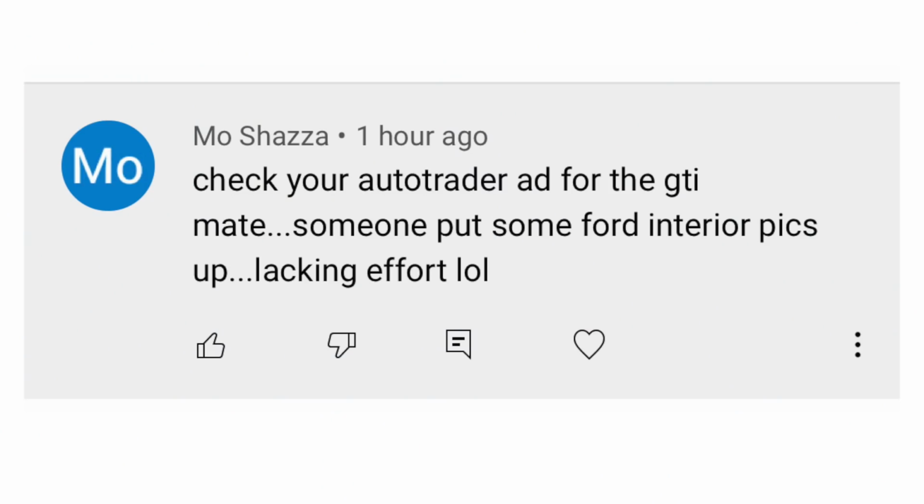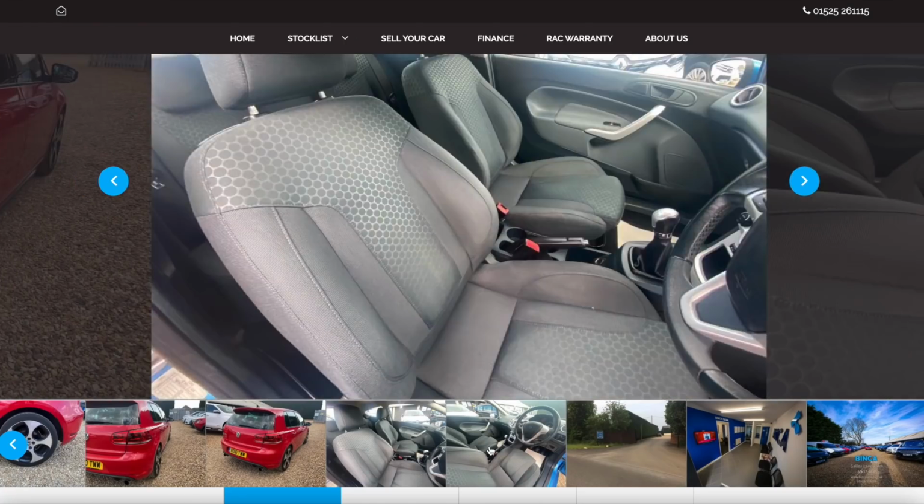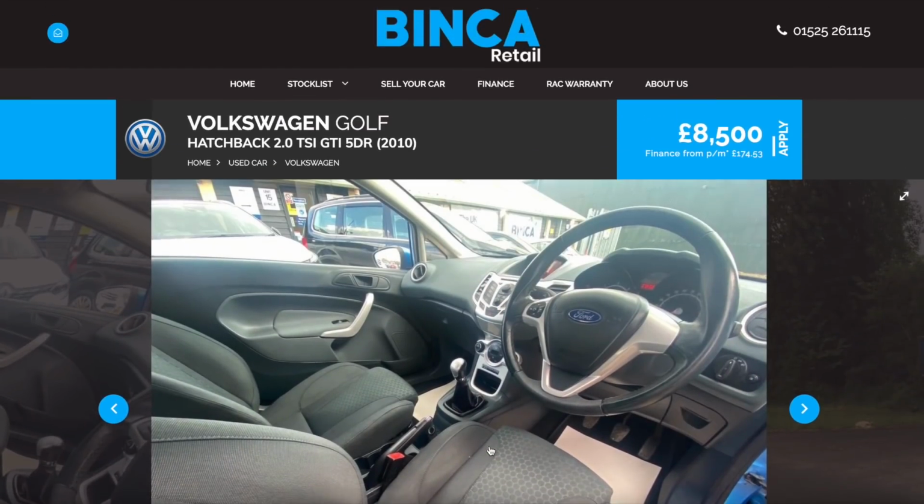Mo Shazza has commented, check your Auto Trader ad for the GTI, mate. Someone put some Ford interior pics up, lacking effort, lol. Yeah, that's not good. I need to pull them on that right now.